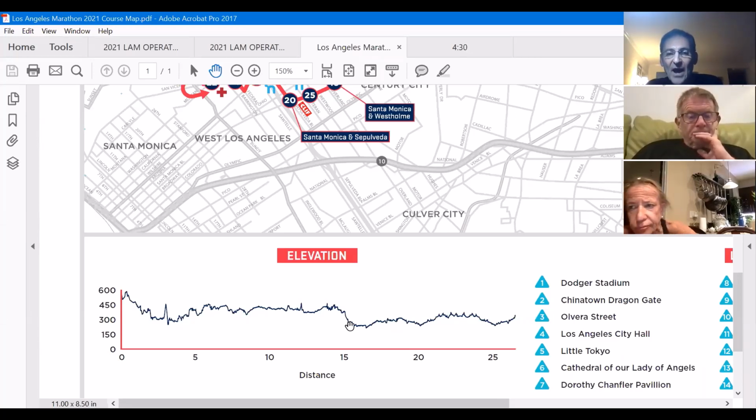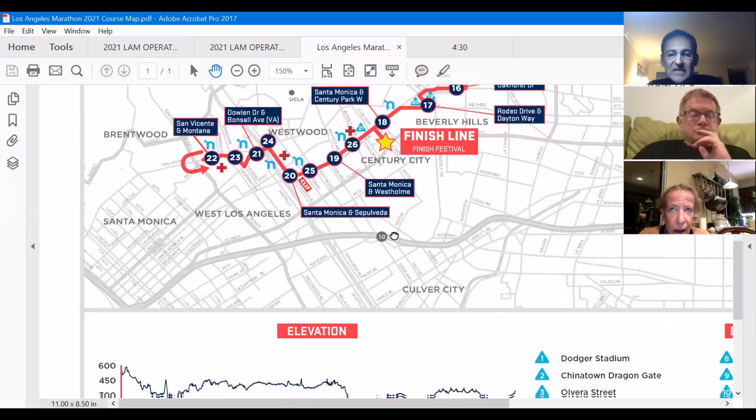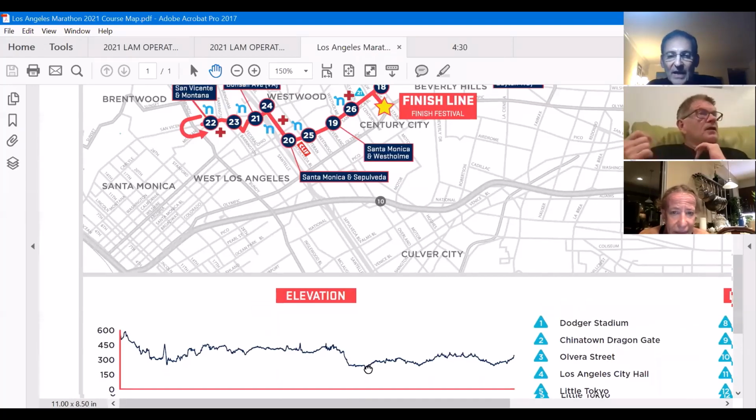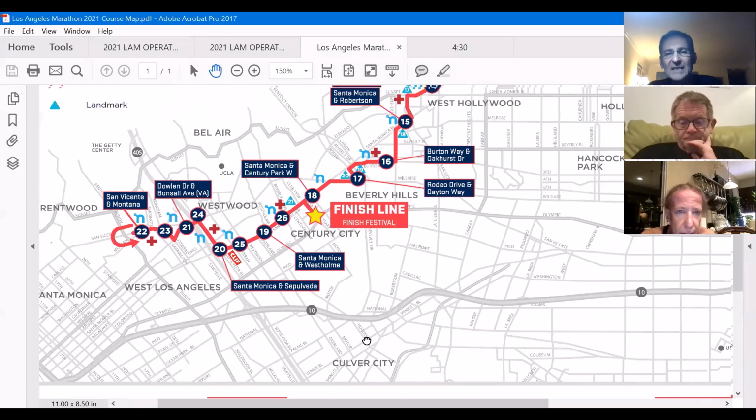Anyway, so there we're now at mile 15. Really pretty flat going through Beverly Hills. There's a nice little downhill here on Rodeo. I love this downhill. This is really cool. Right here is Rodeo Drive, and it is a downhill. As you can see, this little tiny niche, right above my hand at mile 16, that's Rodeo Drive. Not much, but it's a great little cruise.